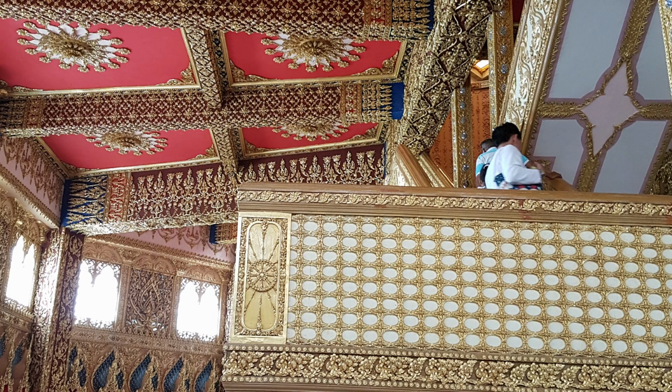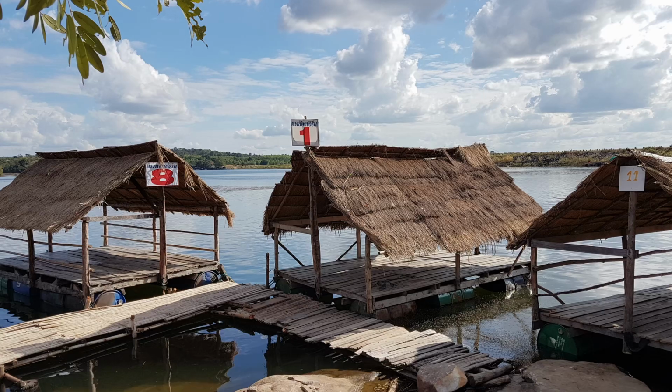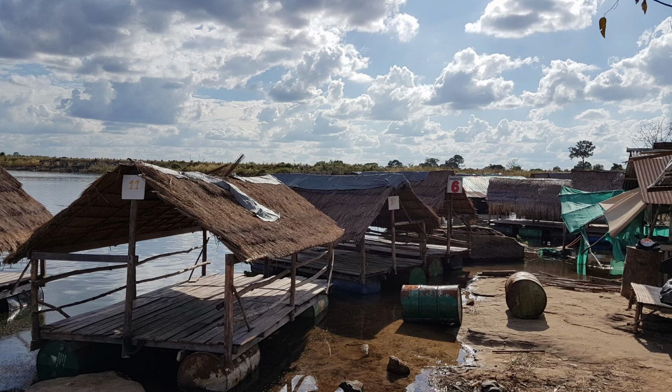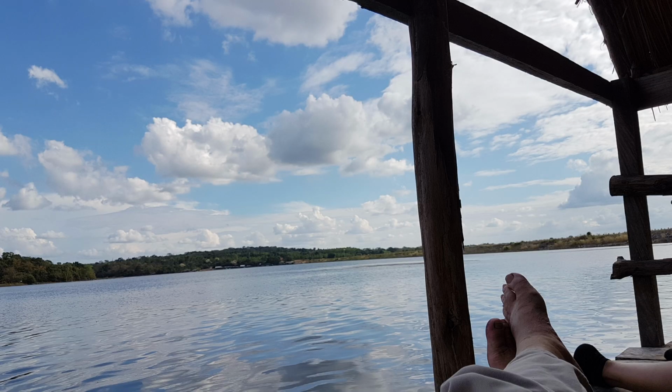So now it was time for lunch at a nearby lake, a floating restaurant. We have these floating pontoon rooms. We'll have a meal. The girls are inside. They lay out a mat and somebody comes in to take our order. I'm just chilling a bit, relaxing, looking out on the beautiful water. Very serene.